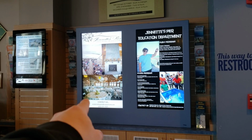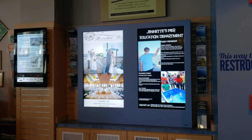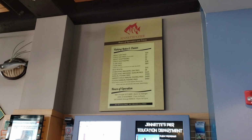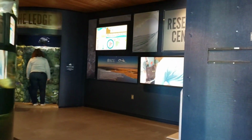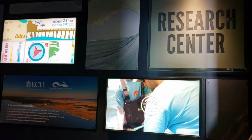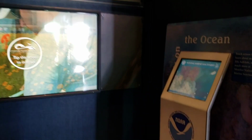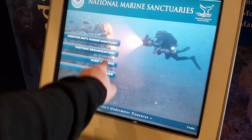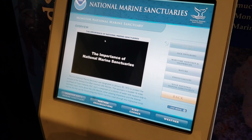Yep, that's the upstairs there. You can have banquets, parties. And there's your rates up there. Let's take a little walk back here. They have little interactive things too, which is pretty cool. Click on that. See, they give you little things you can do. Read and check out.